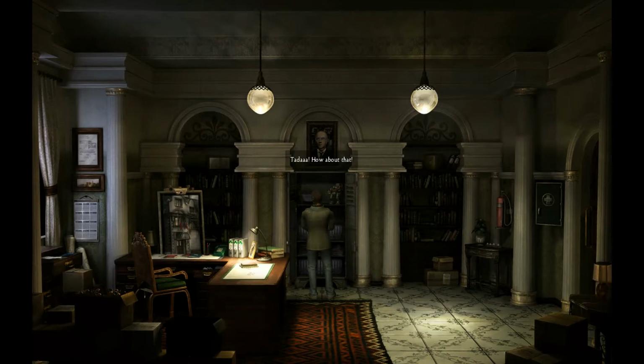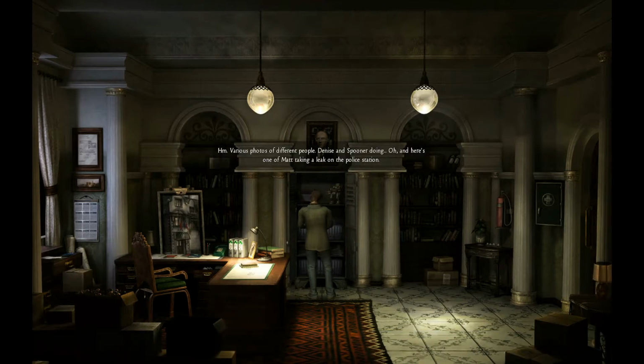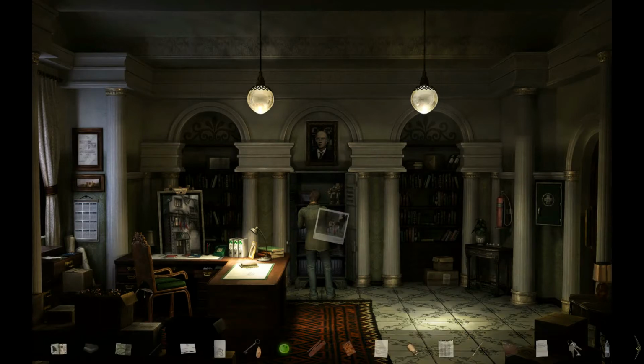Ta-da! How about that? Various photos of different people. Denise and Spooner doing... Oh, and here's one of Matt taking a leak on the police station. Is that why he was in the slammer? I'll get rid of all this crap the next chance I get. There's something else in the envelope.